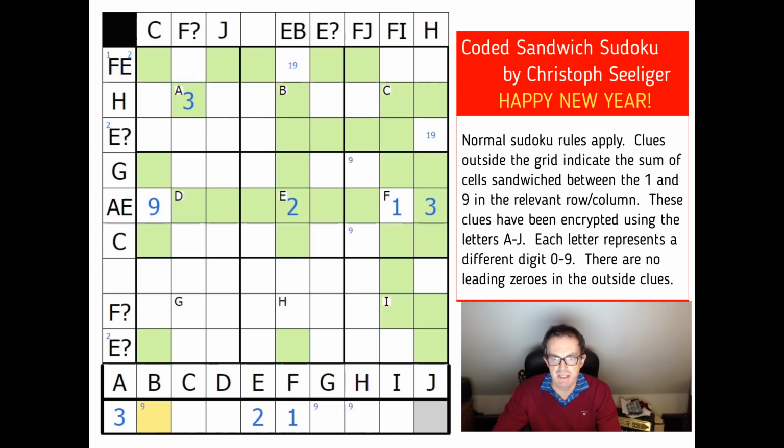one of the things we can say now with certainty is that because B can't be a 9, the only 2 options for 9 are G and H. So let's look at that and see if we can deduce anything from those possibilities. Now, if G is a 9, we know this clue here is at least equal to 10. So where would the 1 have to go? It couldn't go in either of those 2 squares. It couldn't go in this square because this can't be a 1. So all of these 3 squares would be green.